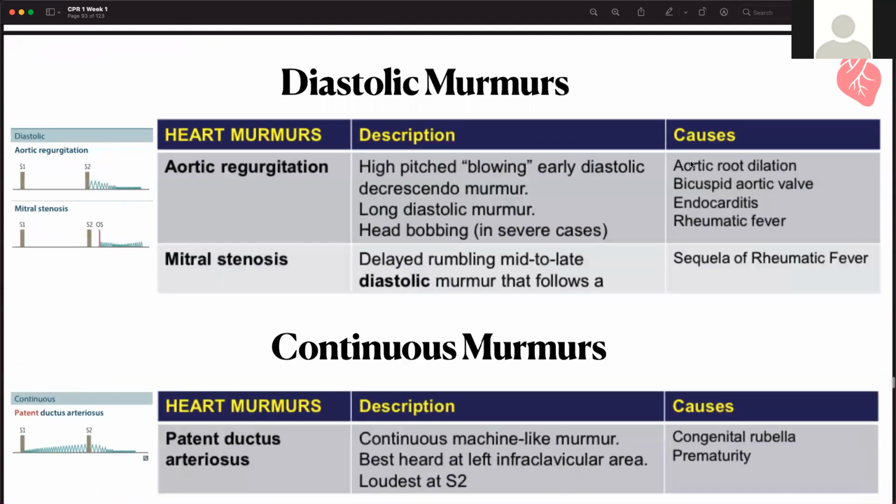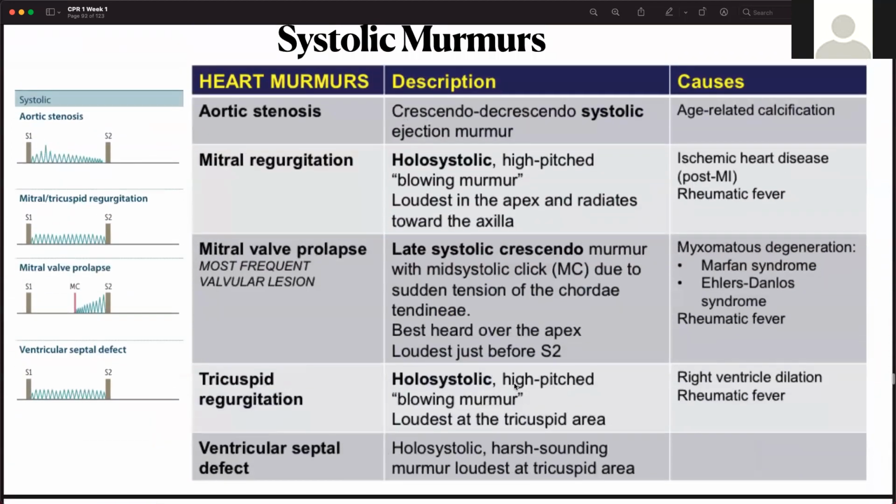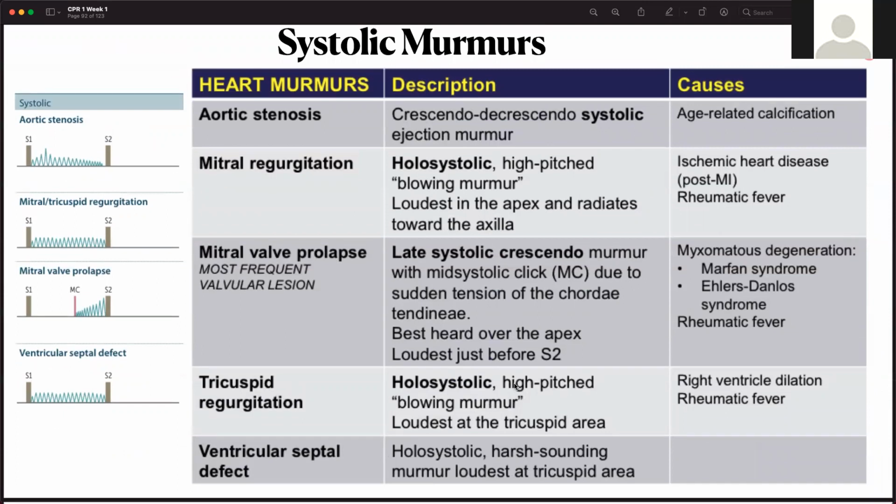Okay. Sarah, quick question. With the tricuspid regurgitation and the ventricular one from the previous slide, should our buzzword be differentiating between high pitch versus harsh sounding? Because they're both at the, okay. And yes, it will specifically say that in the questions then.